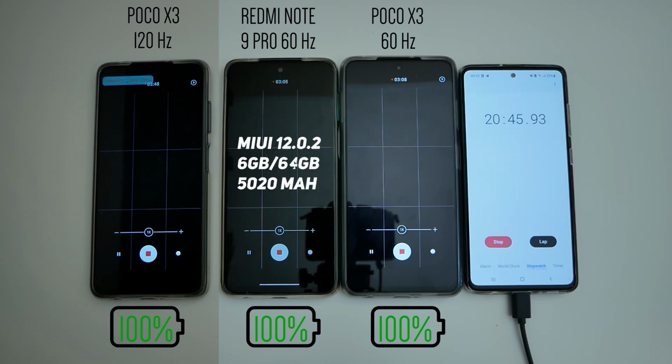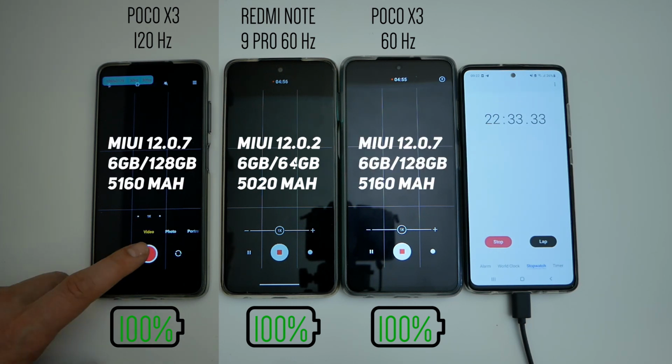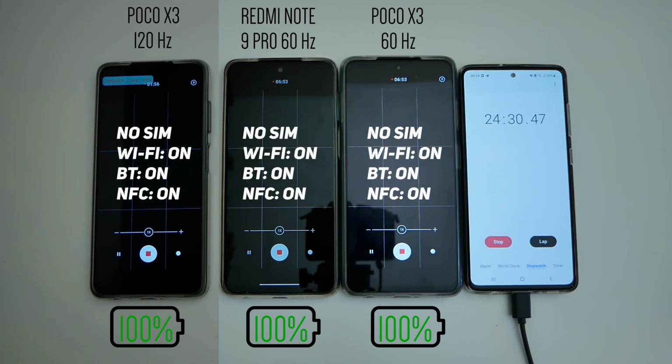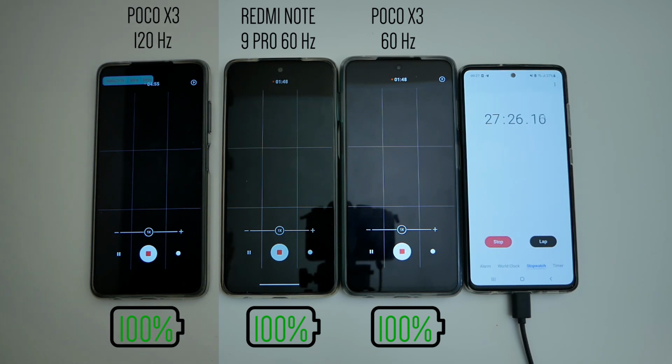Okay, Redmi Note 9 Pro 6/64, 5020 mAh battery, MIUI Global 12.0.2. POCO X3 6/128 gigs, 5160 mAh battery, MIUI 12.0.7, the latest official firmware at the time of video recording. No SIM cards in both phones. Wi-Fi, Bluetooth, NFC are on. Brightness at maximum values in both Redmi and POCO because their maximum values are approximately the same. For the sake of simplicity, I will call the POCO phones POCO 60 and POCO 120 so as not to pronounce the name in full.